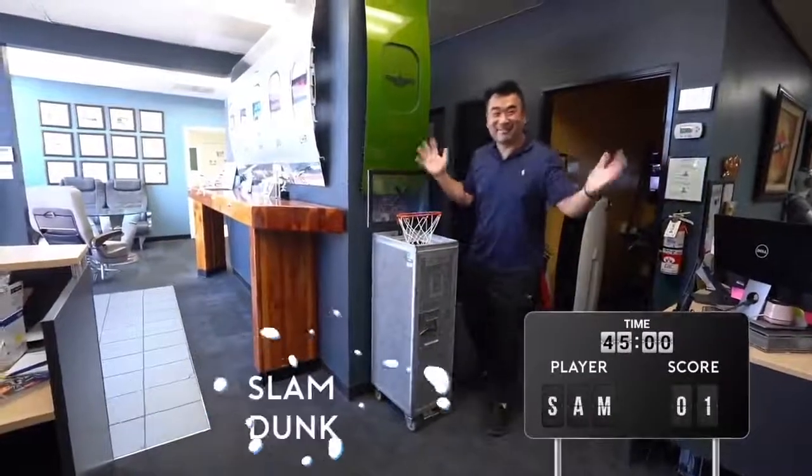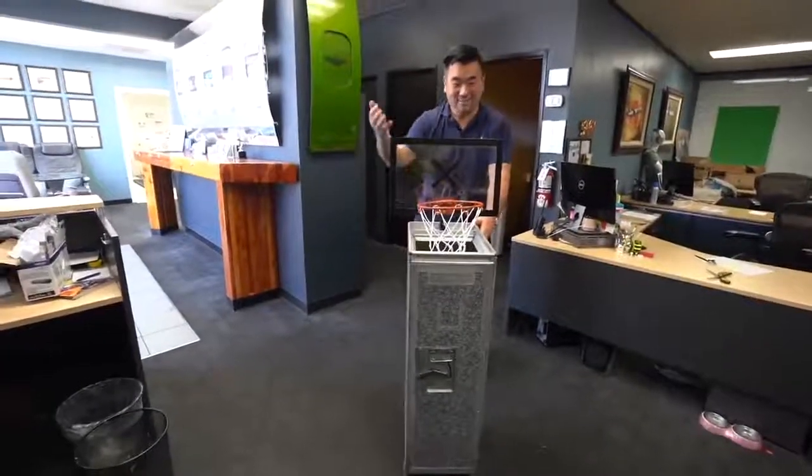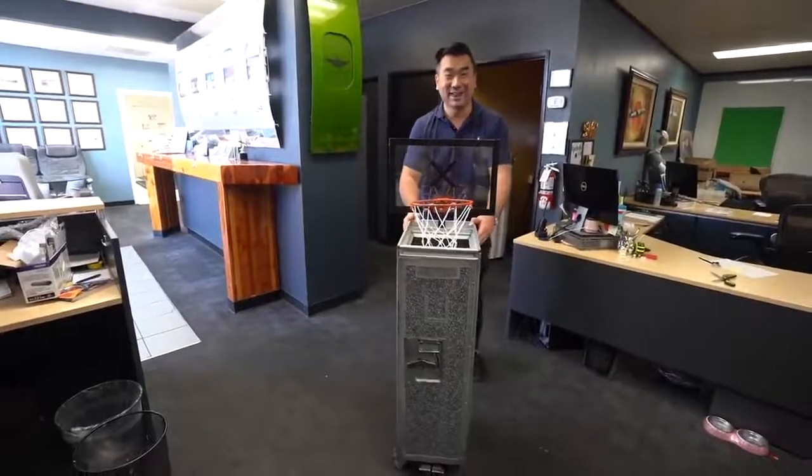Isn't this cool? Slam dunk! This is as fun as you can get. A moving airplane trolley with a basketball court on top. You can slam dunk anytime you want.